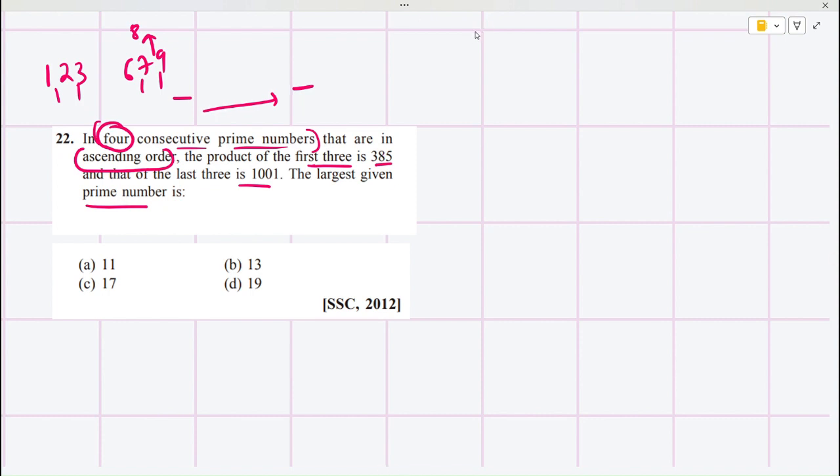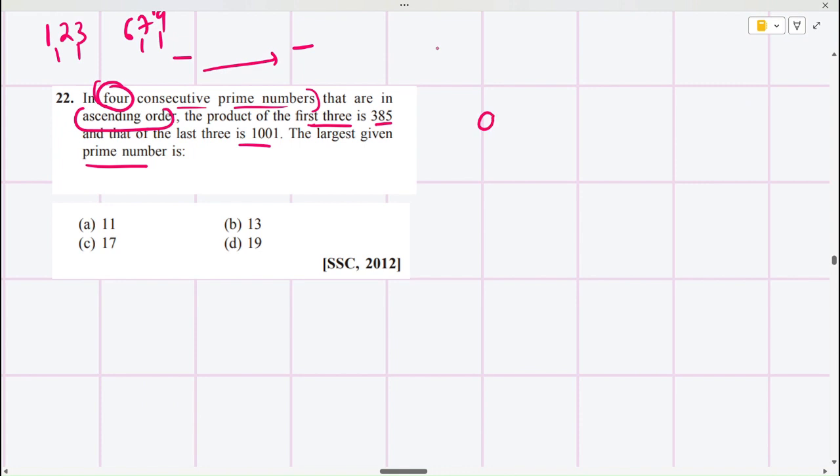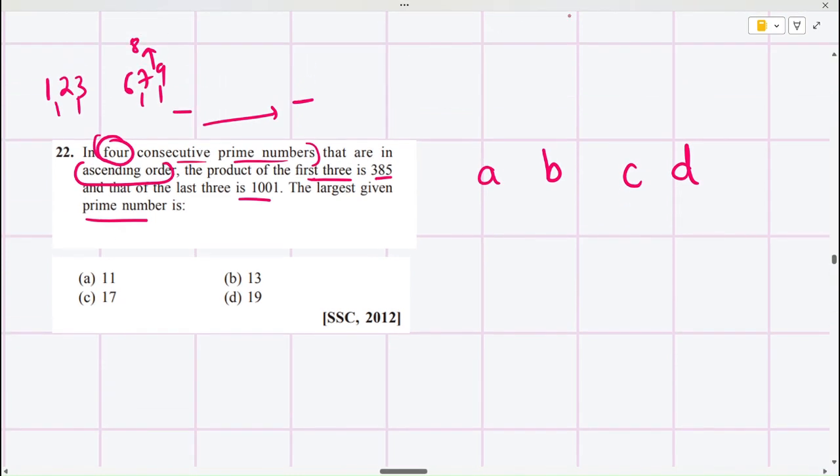If we take some approximation, let us first assume what the prime numbers could be. For example, if we write that A, B, C and D are the four consecutive prime numbers. Even if we give an example of consecutive prime numbers, if I write here 2, 5 and 7, these are not consecutive prime numbers because 3 is also a prime number. For consecutive, we should have taken either 2, 3 and 5 if we talk about 3 consecutive prime numbers, or 3, 5 and 7. But here the question says we need 4 consecutive prime numbers. This was just to explain here.